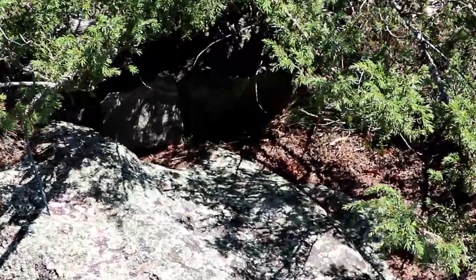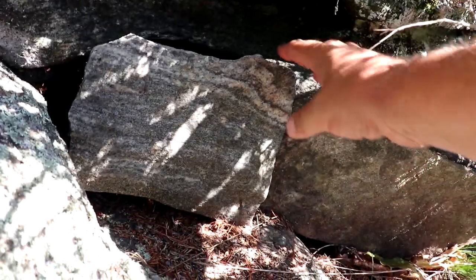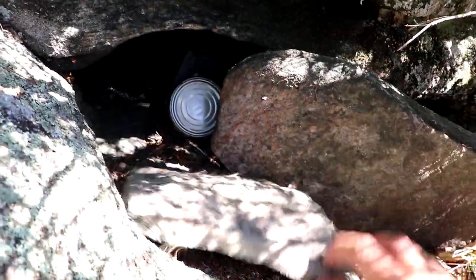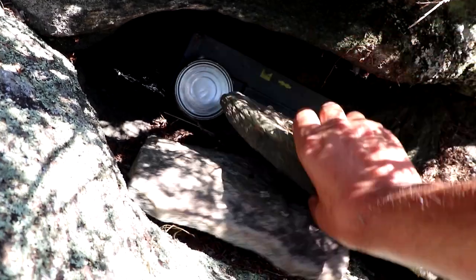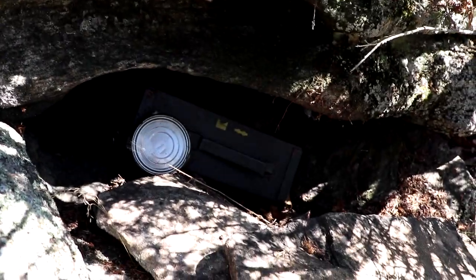And I'm seeing these two rocks. You see them right there? They don't look too natural. So I'm going to have a look behind them. Yep, this is looking likely. Just be careful of the rattlesnakes. Look at that. There we go. A can of tuna and an ammo can.